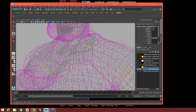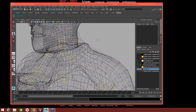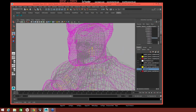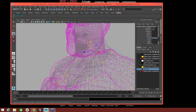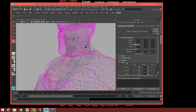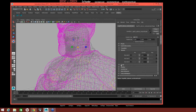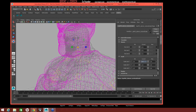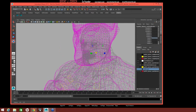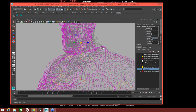Take this guy and actually slide this down. This guy, slide this down a little bit. And then scale this back. I'll come through and unlock the limit information. Come through and scale this down.